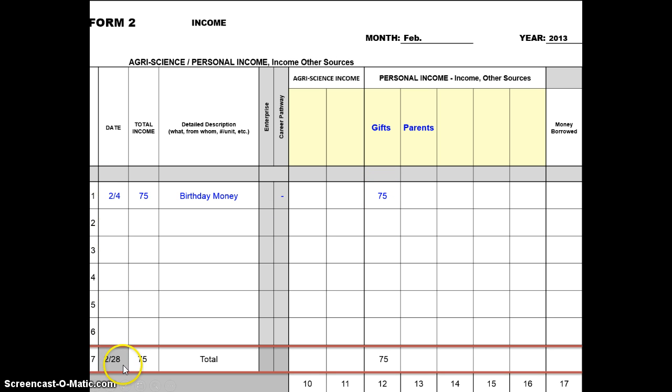You're going to have 28 days in February. You're going to bring down your 75. You're going to bring down your 75. If you have not noticed, this number here needs to equal the same as these numbers, and it also needs to equal what's being put down here. So it's just a double check.